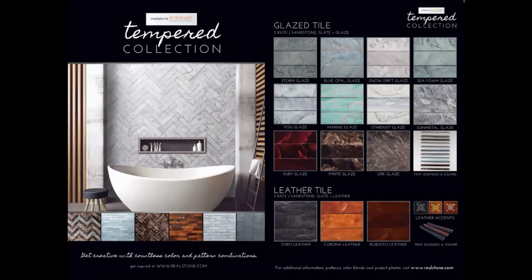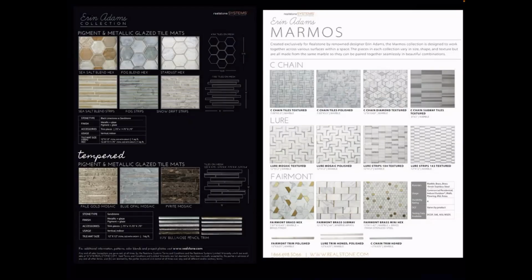And then we've come out with some different mosaics, and also a new marble line called Marmos, which is like a Turkish marble, really fun, kind of a modern look.